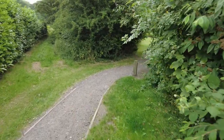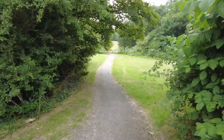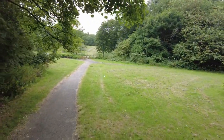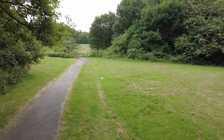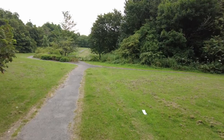Anyway, we'll be at the pool in a minute. Lovely village, Old Park, I might add. Lou's just told me that she's never been down here. So this is the hidden pool at Old Park that a lot of people don't know about. Beautiful little location. On a nice summer's day when you want to escape from the rat race a little bit, this is where to come.